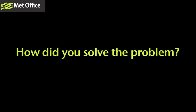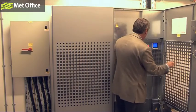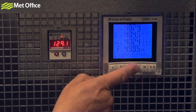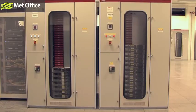If we could remove the conversions, we can save energy cost, and in addition save CO2 emissions. The solution to the problem is by removing some of the conversion processes from the UPS and at the supercomputer. We purchased a DC rectifier unit which converts AC to DC and then has a battery supply similar to the UPS to provide backup in the event of a mains failure. And then we fed the supercomputer directly on DC electricity.